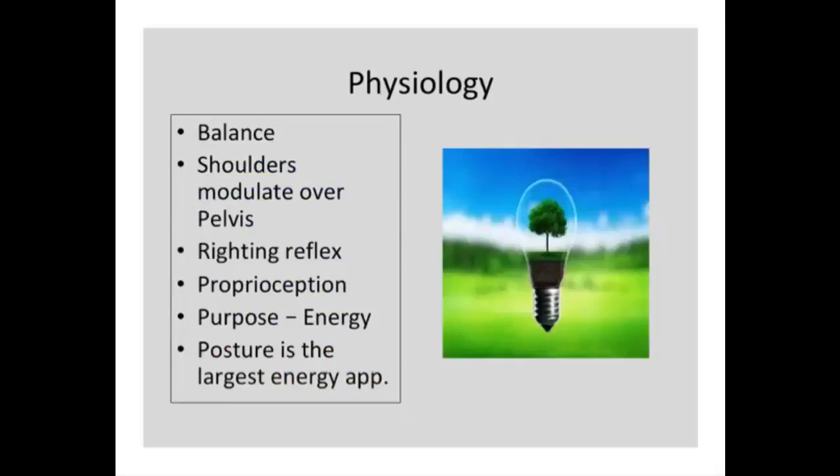So normal physiology is for the pelvis and spine and the weight to go off to one side, and the shoulders, neck, and head to come up to center. Let me just repeat that. Your pelvis and your spine and your weight go off one side, and to create balance, which is the righting reflex, proprioception is to bring the shoulders, neck, and head to oppose that, okay?